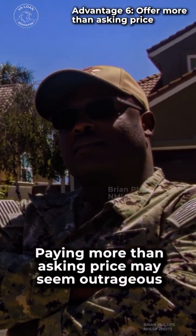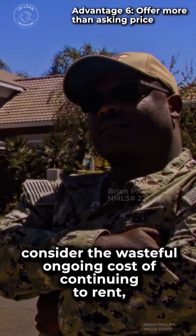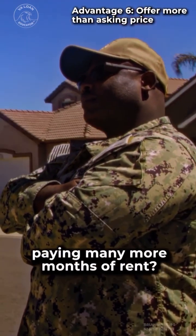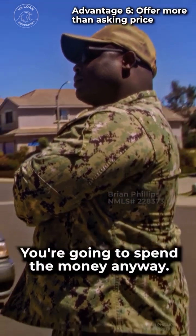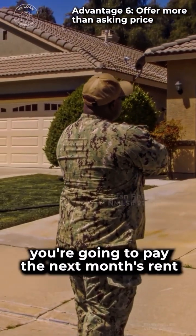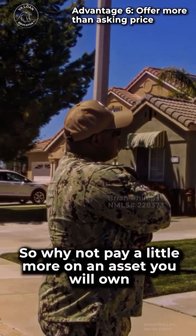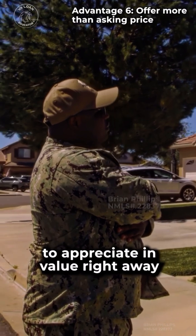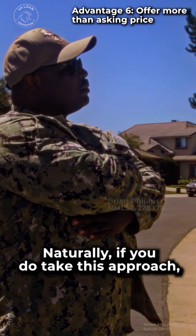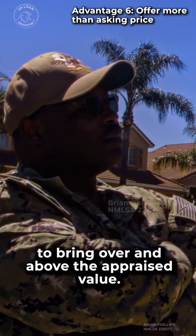Paying more than asking price may seem outrageous to some veterans, but when you consider the wasteful ongoing cost of continuing to rent, could it make sense to add a few $1,000s to the purchase price to forego paying many more months of rent? Some experts look at it like this: you're going to spend the money anyway. In other words, if your offer doesn't get accepted, you're going to pay the next month's rent and maybe a few more after that. So why not pay a little more on an asset you will own so it can begin to appreciate in value right away, rather than keep throwing money at a housing expense that brings you no financial gain? Naturally, if you do take this approach, be sure to set maximums on what you're willing to bring over and above the appraised value.